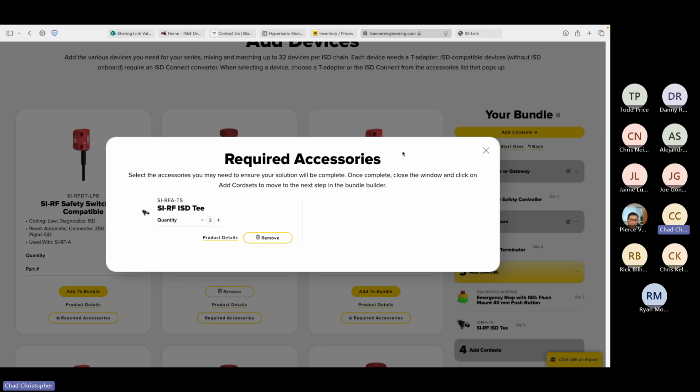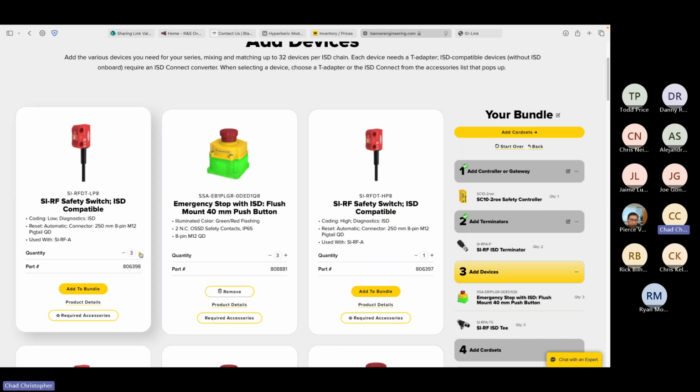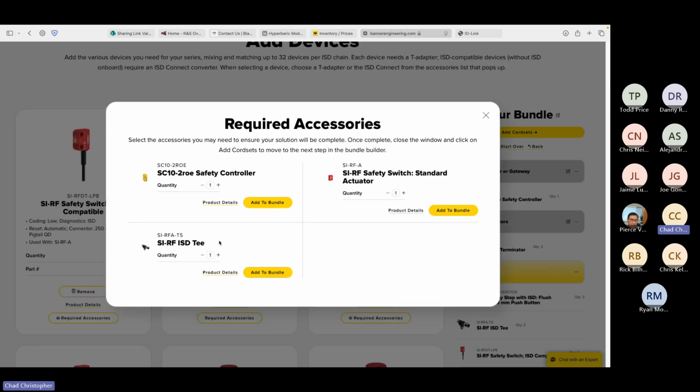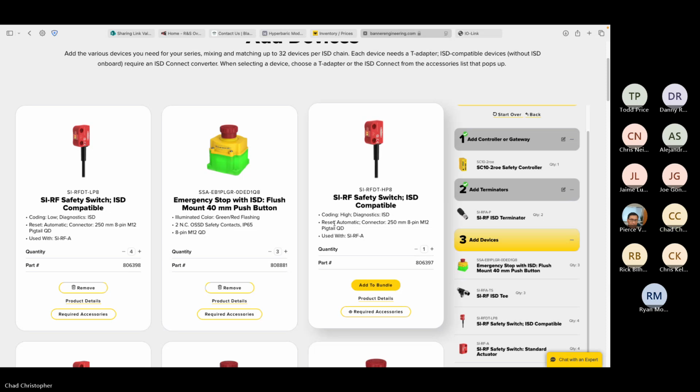So I'm going to add my T's I require. I'm going to add some ISD interlocks with a lower safety level. So I add those. Again, it's going to say, well, you probably need the mating actuator, and you're going to need some more T's. I've already got the safety controller.